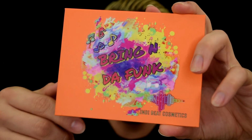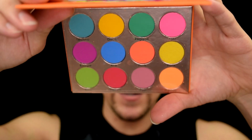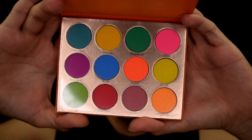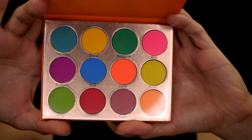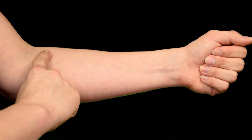I think there's a protective sheet. There is, but it's taped to it. So there's the palette. Oh man, do you see how bright and beautiful this palette is? I'm so excited to use this, you have no idea. But before I use it, I am gonna go ahead and zoom you guys in so I can show you the swatches. The first shade is the shade Techno.